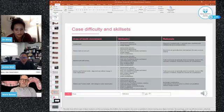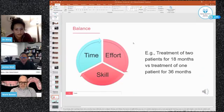And at the end of the day, I want you to look at this concept. Every clinician wants to have a trouble-free practice. You want to be able to be efficient, have happy customers, and you want to think about this. Where are you going to be positioned? Is it better to treat 2 patients that go on for 18 months, or do you want to take on that one moderate to severe case and deal with it for 36 months? Certainly, there are individuals that are skilled enough and have enough experience. There's no trouble to finish that patient.